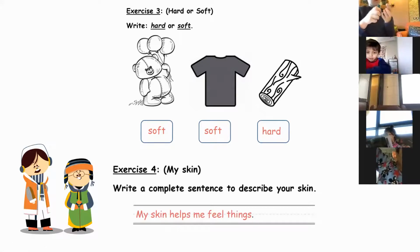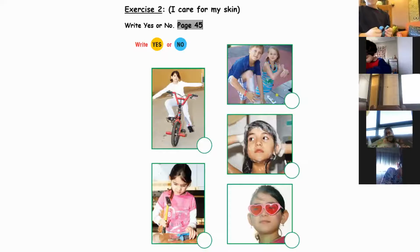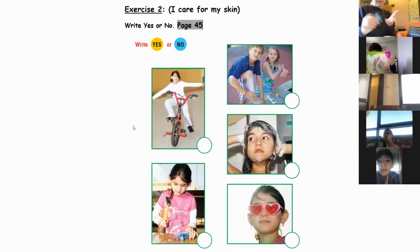You can write something else. Listen, we are done with the worksheet. If you have any question, you can ask me. I'm going to repeat it one more time, and then you're going to show me some things that your skin helps you feel. Okay? This one, it's in your book. I'm sure that you all solved it. I'm going to start by asking some.